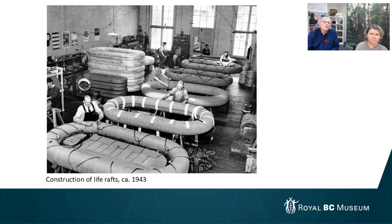So think of those kind of things when you see images like this. What is the supply of rubber? Was there the ability through salvage to repurpose rubber? Those are all important connections.